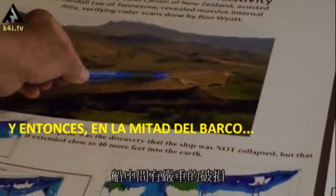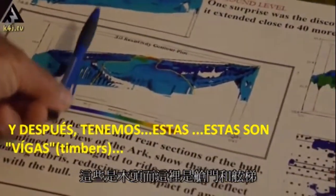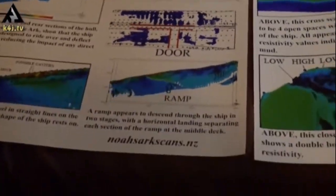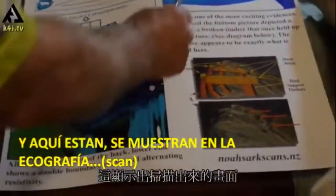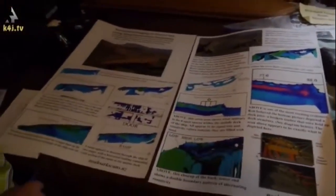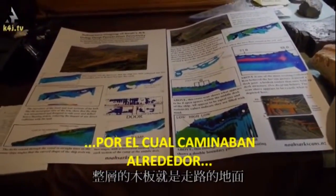So it's badly damaged in the middle of the boat, but the lower part we're finding is still intact. And you'll see those white areas, we believe those to be rooms. And these are timbers. Here we have a door and the ramp system. Here is where we hope to do some excavation. This section here, we'll excavate and it'll have these timbers showing the deck support timbers. And here they are showing up in the scan. So we have cavities showing up here. We have this black line here. It's the deck timber that's still intact. So we'll dig down and find a whole layer of those timbers for the floor where they walked around.